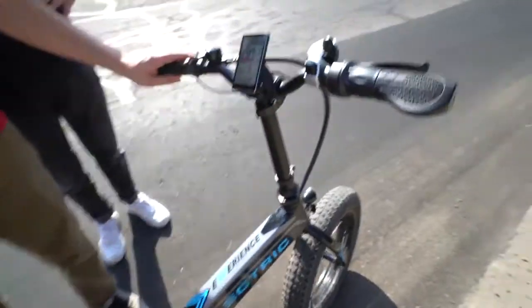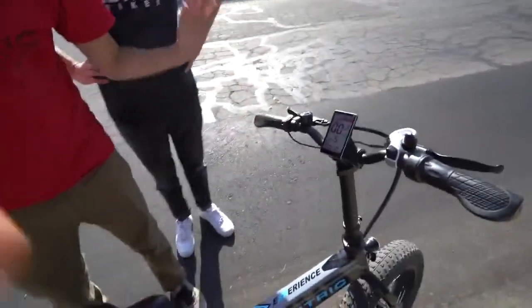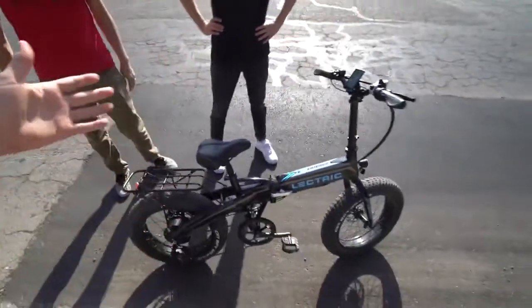I'm not a bike pro, but those seem like pretty straightforward things. Yep. Right. Okay. Definitely. So are we on high? All right, so you're ready for that? All right, we're on max speed. This is the first time I'm trying this thing.